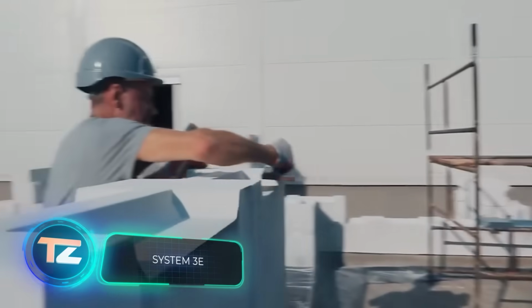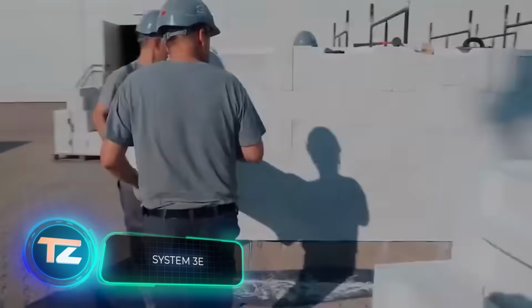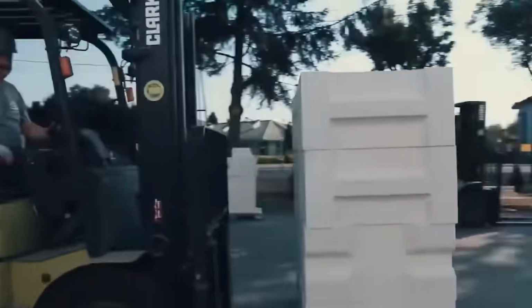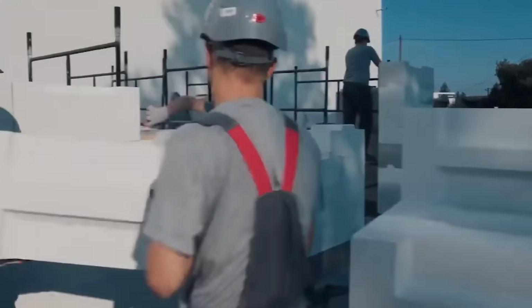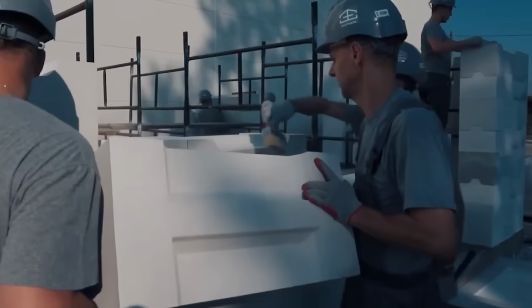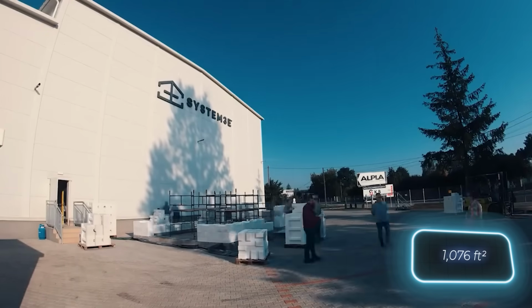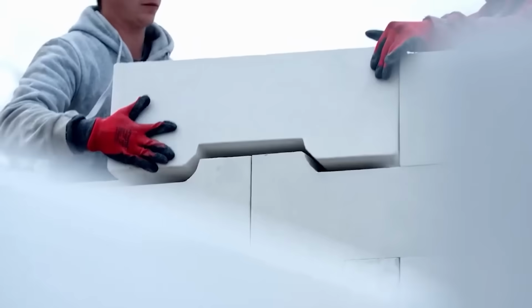System 3E is a building method that uses perlite blocks. There are only 6 main components, which makes mistakes unlikely and the construction speed impressive. A 100 square meter house can have its walls completed in a single day. No glue, mortar or water needed.